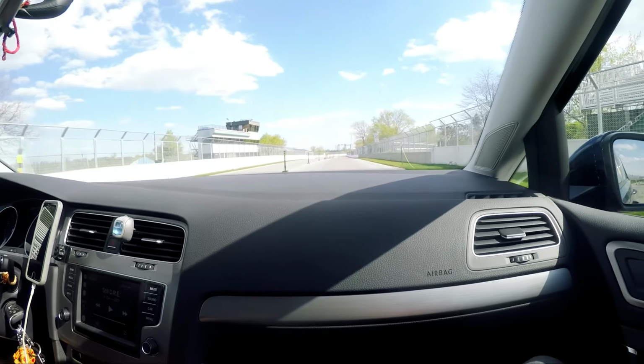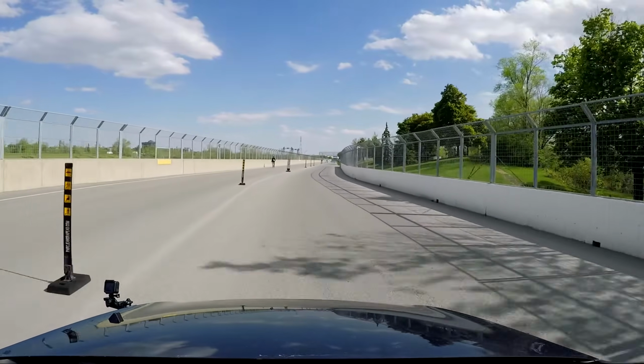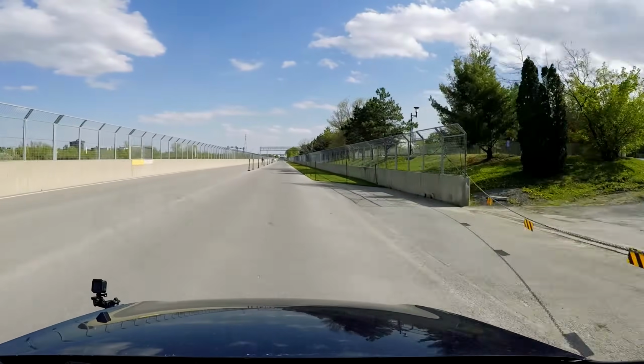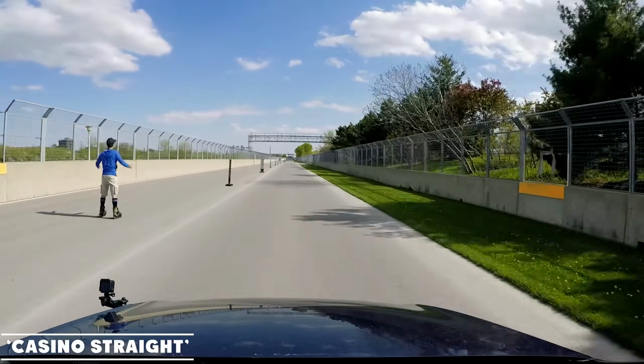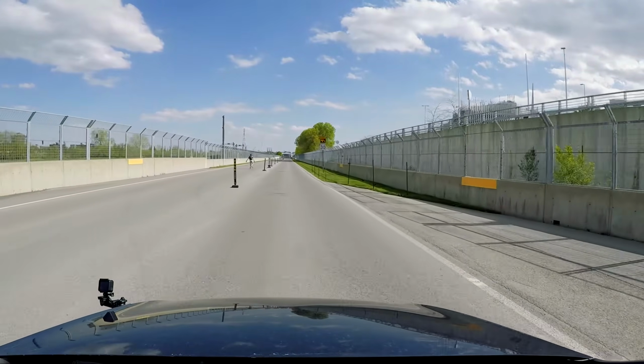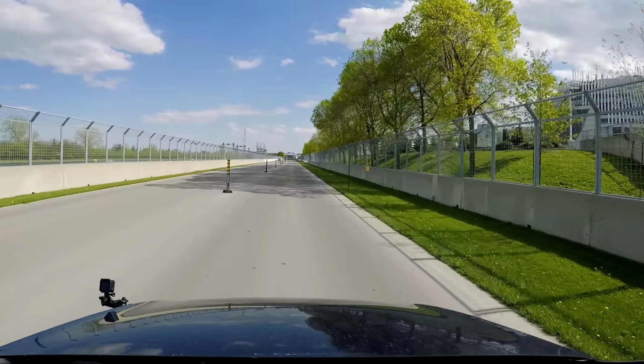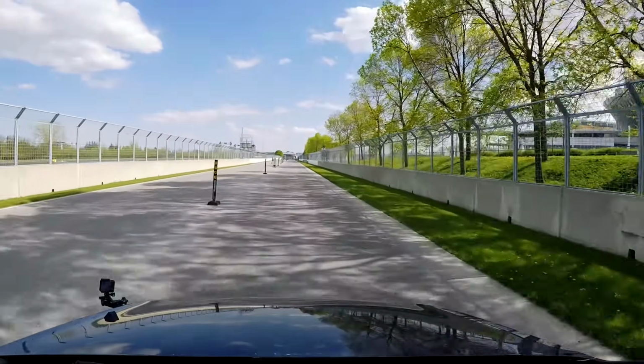Unfortunately, can't go into the pits. Now this straight is 1.16 kilometers, one of the longer straights of the season, so plenty of time for the drivers. Let's see where you're at. So in a 30 zone, you're going 59. Not too bad, not too bad. 69, I decided to go a little bit slower.